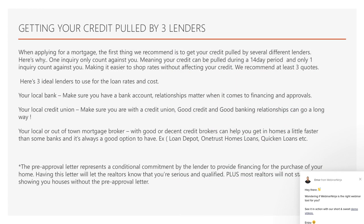All right. So let's talk about getting your credit pulled by 3 lenders. So when you apply for a mortgage, the first thing we do recommend is for you to get your credit pulled by several different lenders. And here's why. One inquiry only counts against you, meaning your credit can be pulled during a 14-day period and only one inquiry counts against you, making it easier to shop rates without affecting your score. So we do recommend at least 3 quotes. That is the ideal number.